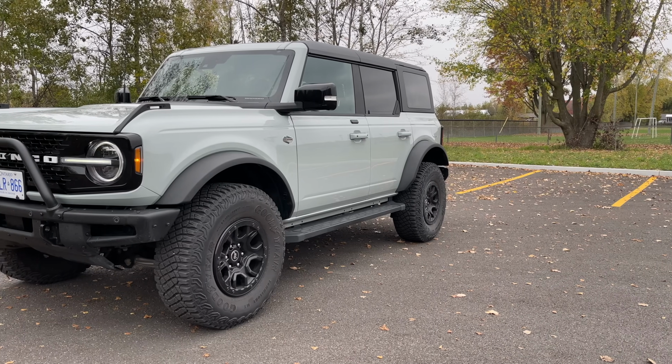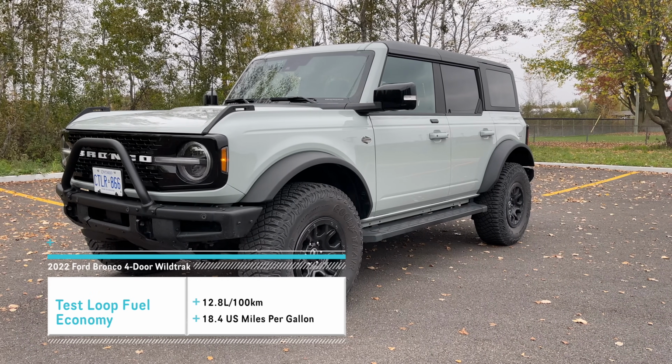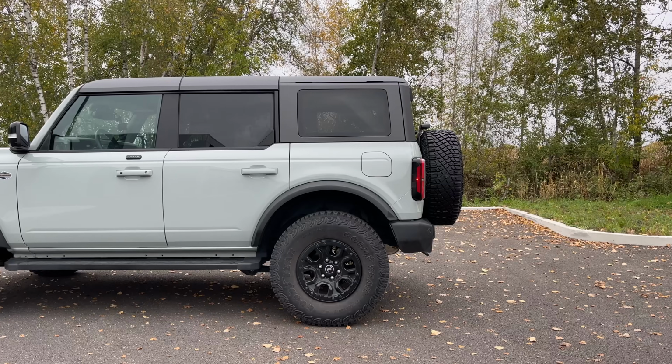GoPro. So let's talk about the fuel economy though. We are going to probably surprise you a little bit here. The fuel economy on this, we completed our 100 kilometer test loop in 12.8 liters per 100 kilometers. That was in two-wheel drive mode. That was in eco mode. There is an eco mode, believe it or not. I don't know if it really helps. So quite a bit on our test loop.